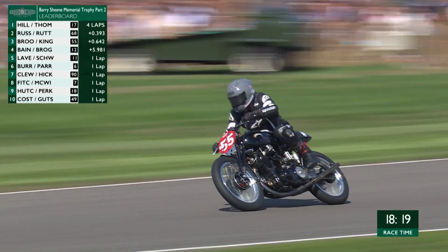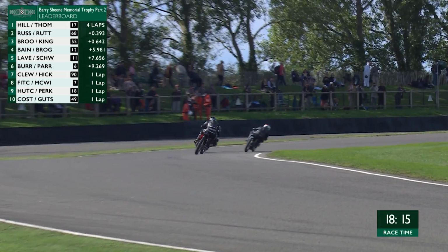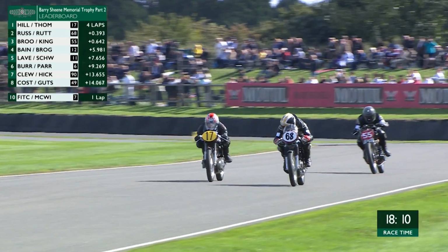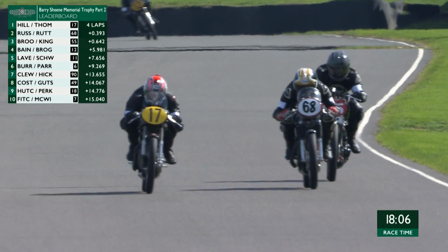Steve Plater will be riding his bike for the first time this weekend. It's a completely different bike today than it was yesterday or through practice. So Steve Plater, when he gets out there a little bit later on, he's going to be riding a motorcycle he's never even seen before.